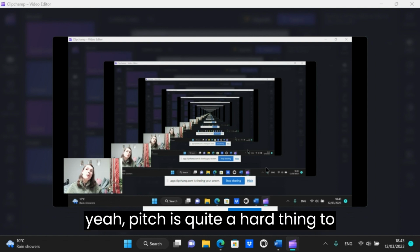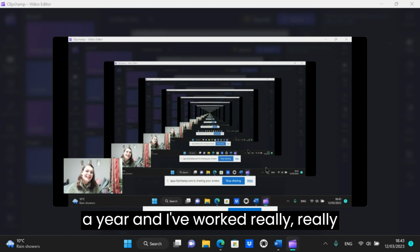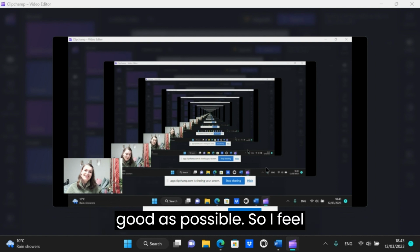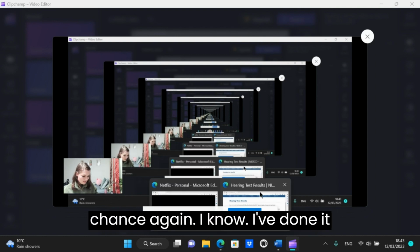Yeah, pitch is quite a hard thing to distinguish for people with cochlear implants, but I've had mine for a year and I've worked really, really hard to get my pitch perception as good as possible. So I feel like I've got a good chance. Again, I know I've done it before.